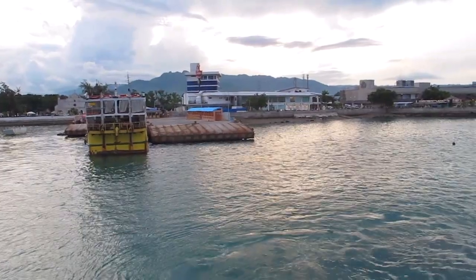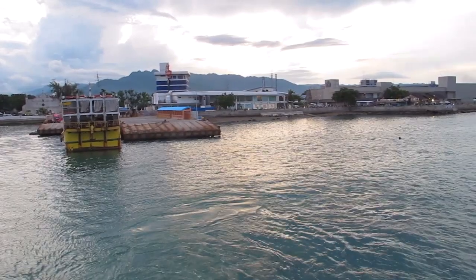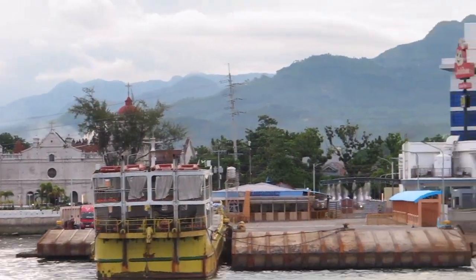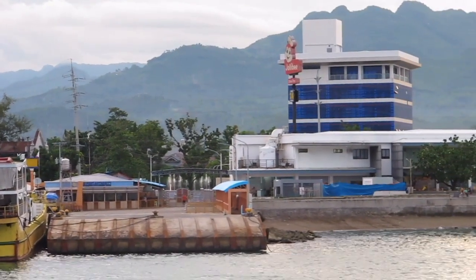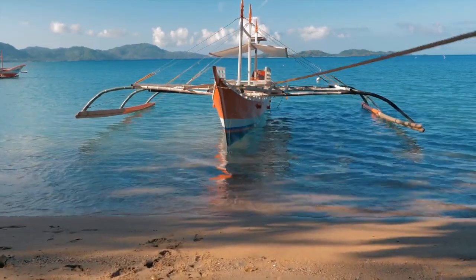The only way to get to our destination is via ferry from Cebu Island. We're leaving from the port of Dano, about 35 kilometers north of Cebu City. There are a number of trips per day, starting from 5:30 a.m. till 9 p.m. The trip takes about 2 hours and the fare is around $5.50.